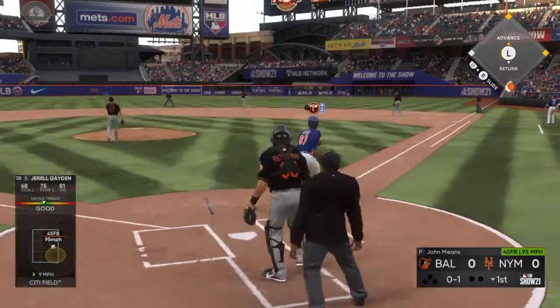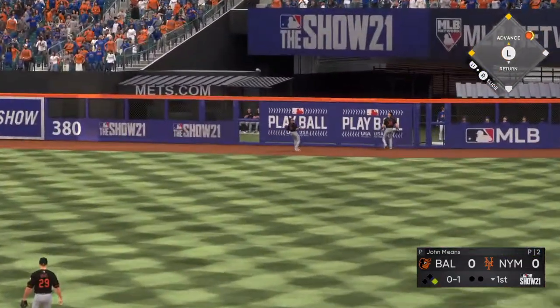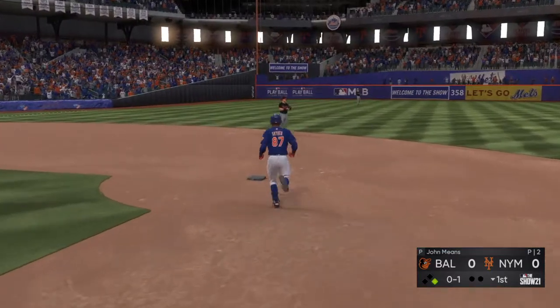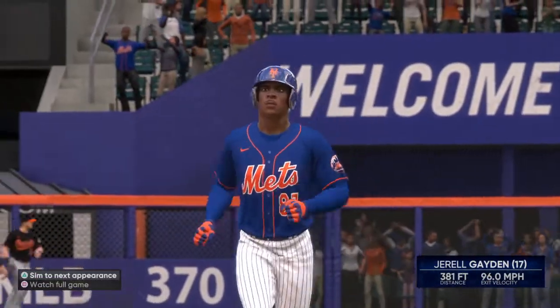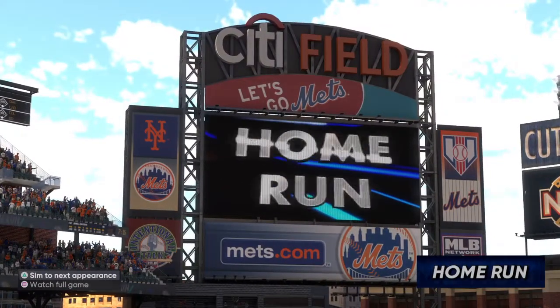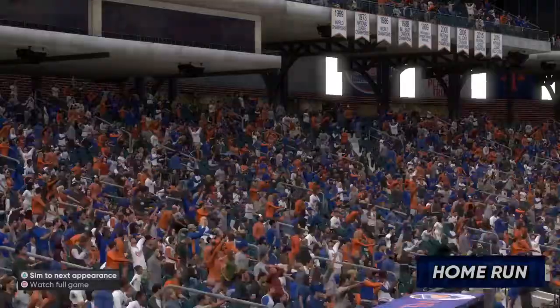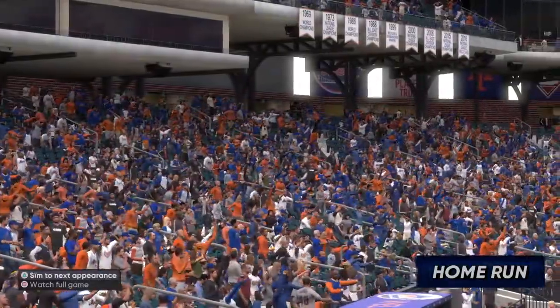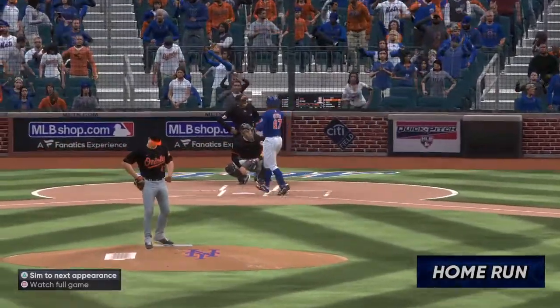Hit pretty well out toward right center field. Right fielder looking up, still ranging back. Santa Maria. So it's a solo home run to lead off the bottom of the first. Number 17 for him on the season, and the Mets are on the board first, 1-0.